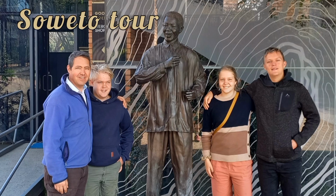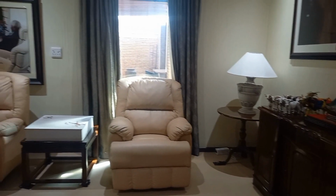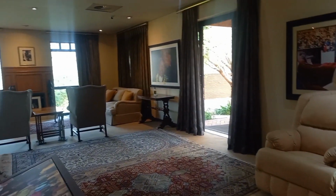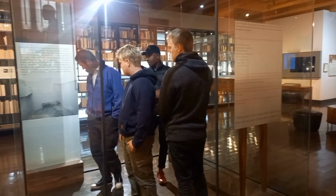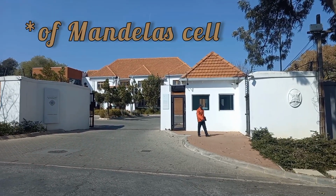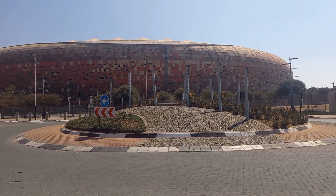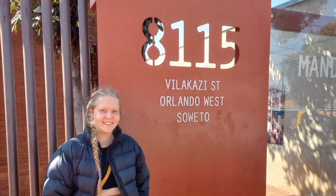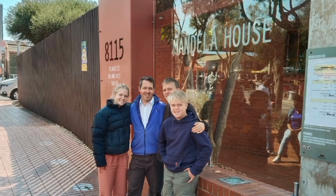Luckily we had booked this micro-adventure tour guide. His name was Kennedy, and we did a Soweto tour. The Soweto tour also included a deep history of Johannesburg and Nelson Mandela's life. This was the size of his prison cell, and this was his new house. We also saw other cool and interesting trademarks of the city. We ate at this local restaurant, saw Nelson Mandela's previous house, and got in-depth knowledge of Vilakazi Street.